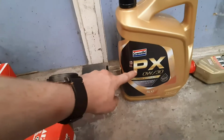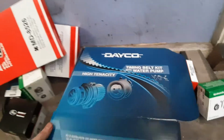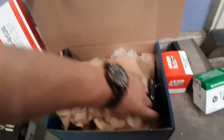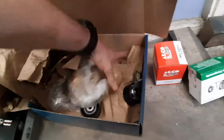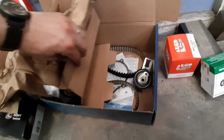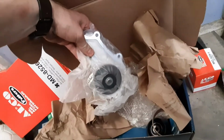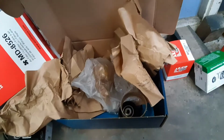More new parts, oil from Granville. Got the filters, tensioners, auxiliary belt. One of these is the timing belt. Oh no, sorry, they're the air filters. And the timing belt in here, with a new water pump as well. No expense spared.